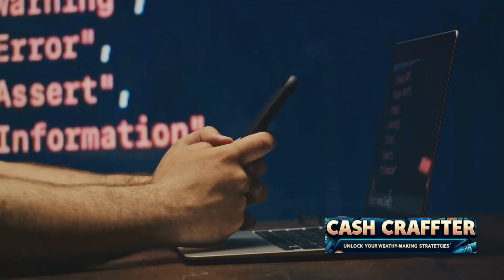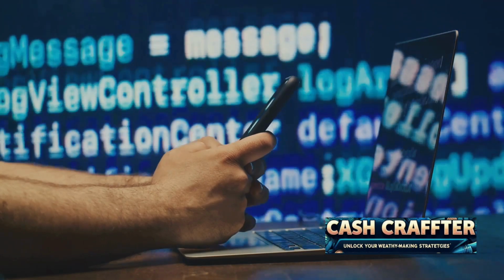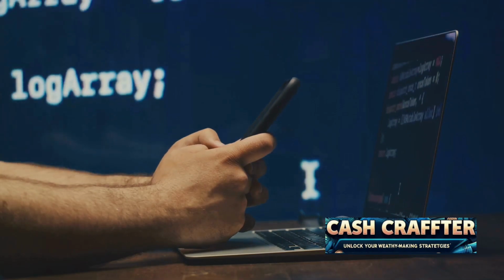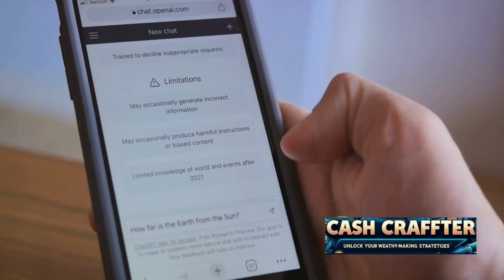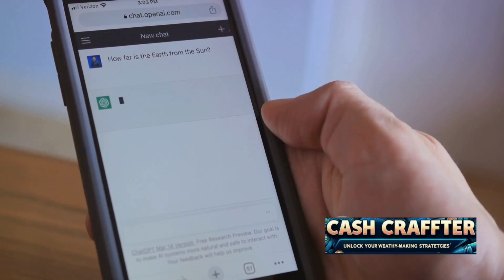You may not realize it, but GPT is all around us. Think about the last time you interacted with a customer service bot. Chances are you were chatting with a version of GPT. It's programmed to understand and respond to your queries, making customer service more efficient and available round the clock. But that's not all. Virtual assistants like Siri and Alexa, they're also powered by GPT, helping you set reminders, answer questions, and even tell jokes.